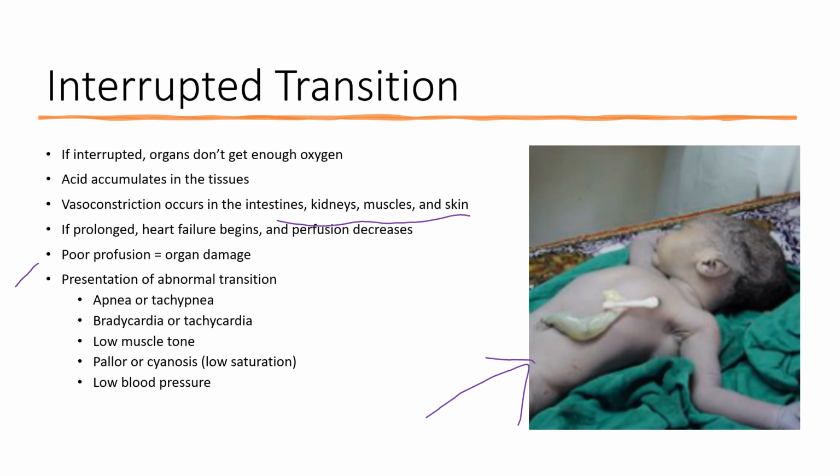So how do these babies present, right, that have abnormal transition? Well, if they're apneic or tachypneic, those are signs. Wait, they're breathing faster than they should, or hey, this baby's barely breathing, if not breathing at all. So we might need to take those corrective steps. Bradycardia, tachycardia, low muscle tone, which is the picture there that I put onto the side. You see that just poor muscle tone, that baby's just floppy. And then pallor or cyanosis, right? Here you see that pale bluish tone to that baby.